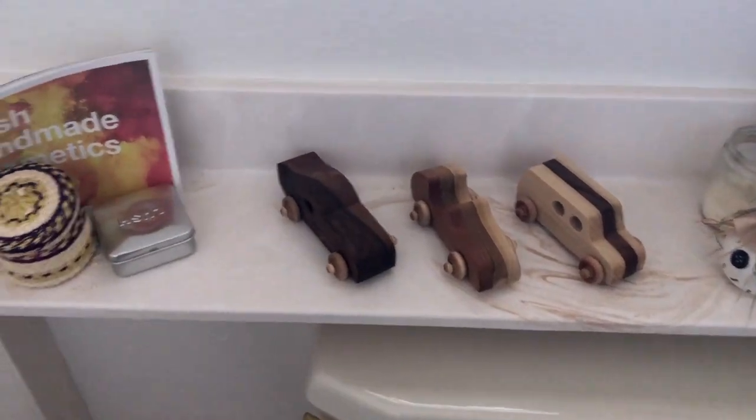This is some toys I made for Toys for Smiles. If you don't know what Toys for Smiles is, it's an organization in Vegas that donates toys to children in need. They make wooden toys, so I used to volunteer for them through my organization, Circle K and Alpha Phi Omega back then, and I would help make wooden toys for children.